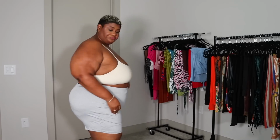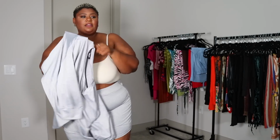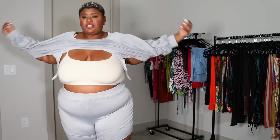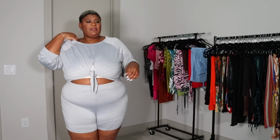Ooh, barely covers the shelf. Ooh, that's why it's put in the house. Let's see if the top fits. The color makes it seem like it's like a cottony gray. It's definitely polyester, okay? This is shiny gray. But she's all right. You know, something different. A little crop situation for the casa. Let me see. Yeah, I'm not mad.